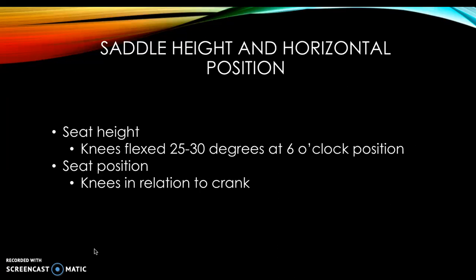The seat height is, of course, adjustable as well. Many experts say that you should be between 25 to 30 degrees flexed at the knee when the pedal is at the bottom of its rotation. The seat can also be slid forward or back, and another tip is to pay attention to where your knee is in relation to the crank, because if the knees get too far in front of the crank, that increases the force placed on the knee during extension as well.